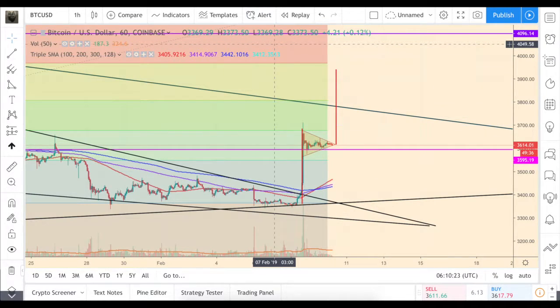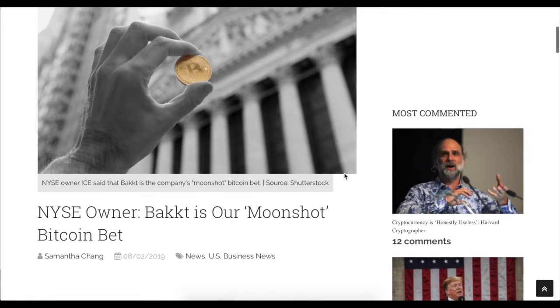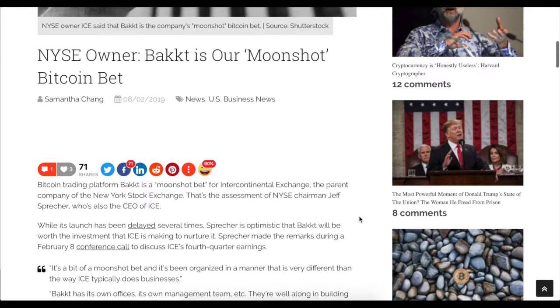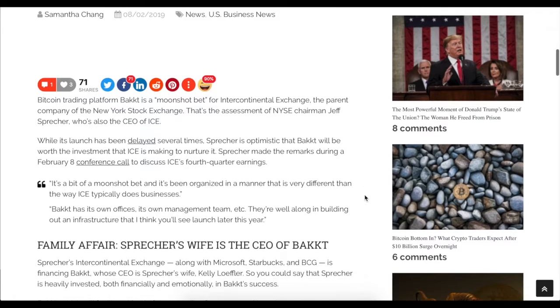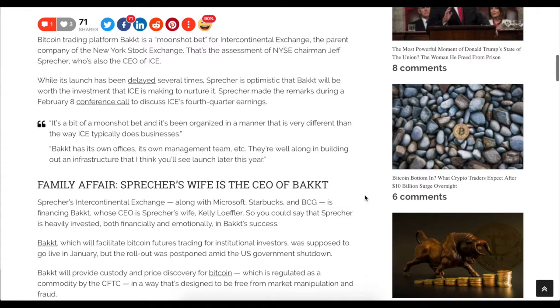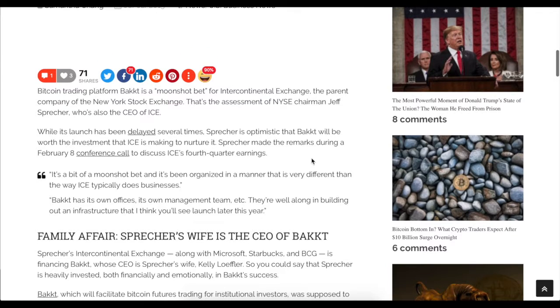So now let's look at the news from Bakkt, and this is the article from CCN, which is basically saying that the owner of the New York Stock Exchange said Bakkt is our moonshot Bitcoin bet. Well, there are a lot of things said here, but generally I think a lot of people don't even realize what Bakkt is and why it is so important. And also, the devil is in the details, as we say.